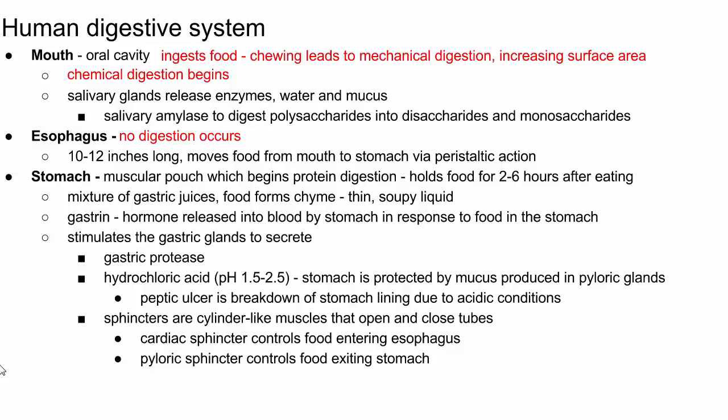It also stimulates, once food goes in and our stomach distends, that signals our body to start producing more of the digestive enzymes to break down those foods. And those enzymes, gastric protease, which breaks down what? Proteins. It breaks down proteins in our stomach. There's also very strong acid. The conditions within our stomach are very acidic, pH of 1.5 to 2.5, produced by hydrochloric acid that our stomach secretes through pyloric glands. But our stomach is protected.